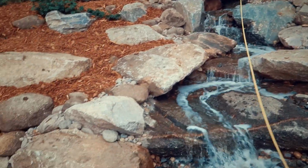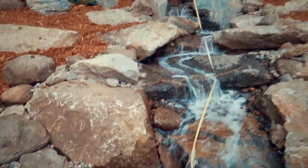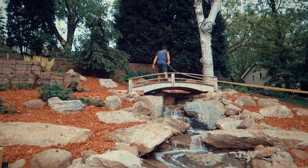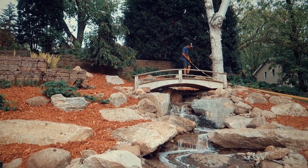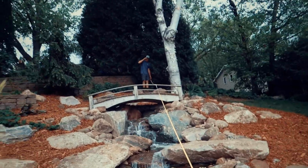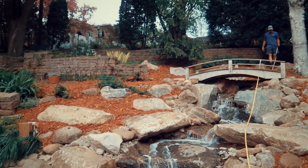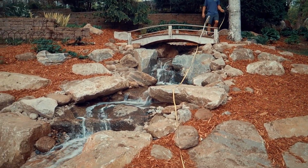Now, the other thing I wanted to do was show you, Brad, can you go all the way back behind you? To the farthest rock we placed. Uphill. Yeah. All right, so we ended up working a 35-foot long area, probably 20 feet wide. So, a 700 square foot area. We get our medium pondless waterfall in there.